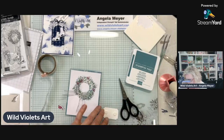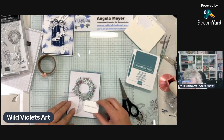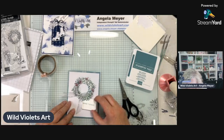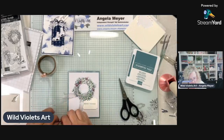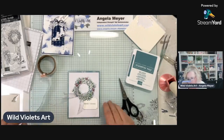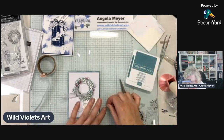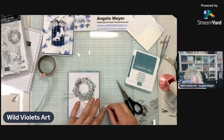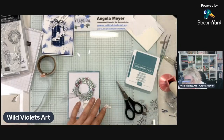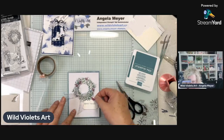Little tag. And I'm just going to pop it underneath here so that it overlaps a little bit. And then I'm going to use some small dimensionals for my cardinal. Now he's not red like normal, but I think that's okay.